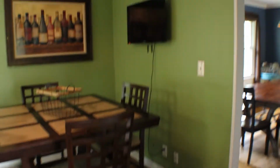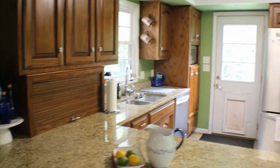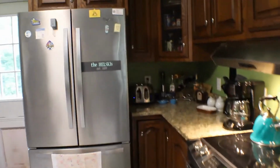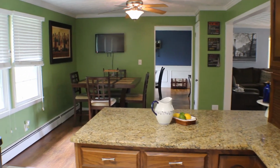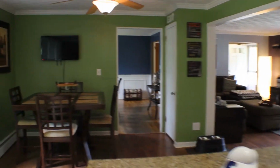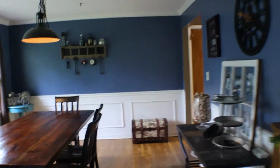Take a walk in the kitchen. Little eatery. Watch some TV while cooking a great meal. Plenty of room. Countertops. Plenty of cabinet space. You have access out by the patio, going out by the kitchen. Newer windows.